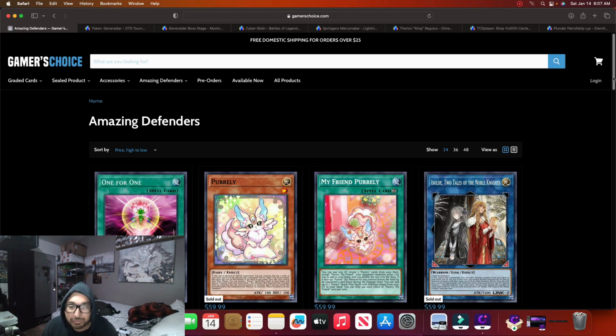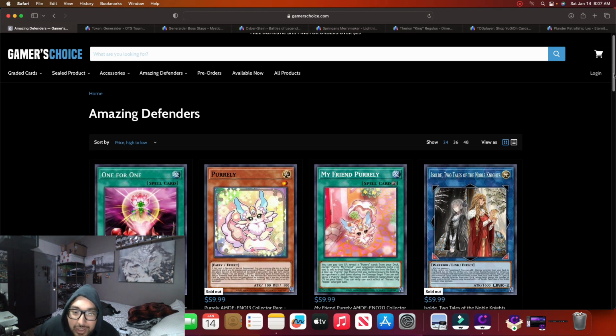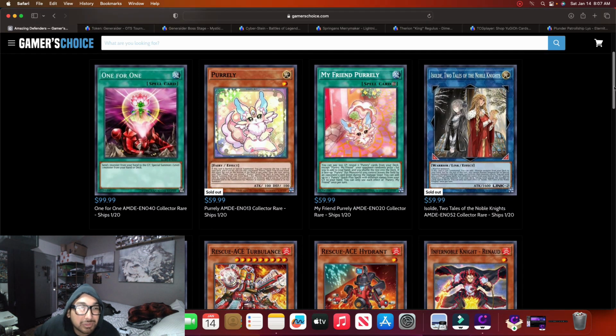I was having issues with my computer, but we got that fixed. So we're going to hop on and do a quick market watch. Today we're going to start off with Gamer's Choice, actually, and take a look at some of the pre-sales for Amazing Defenders. I honestly think a lot of these are a bit too high and might come down in price. So we have one for one sitting at 100 for Collector Rare.